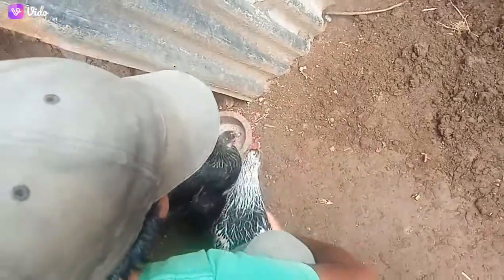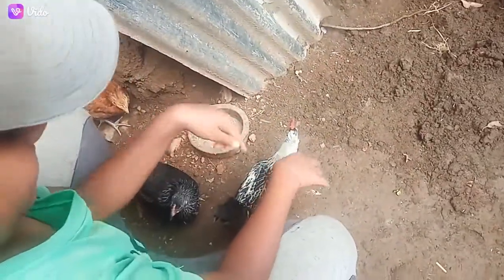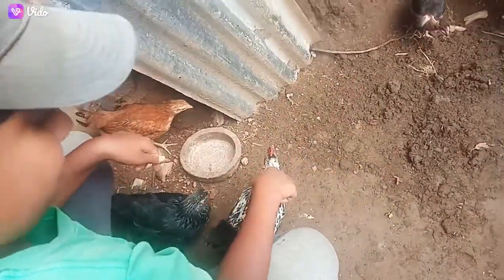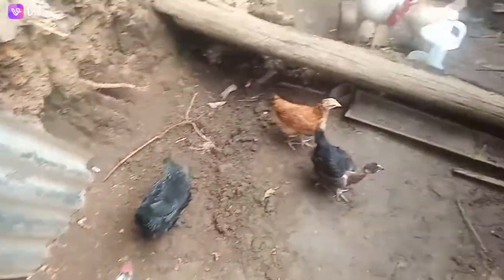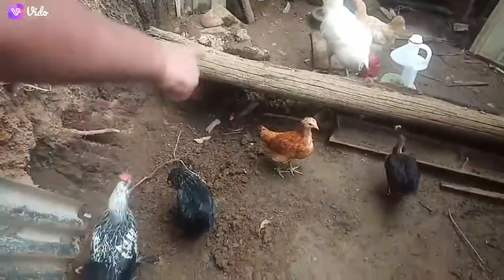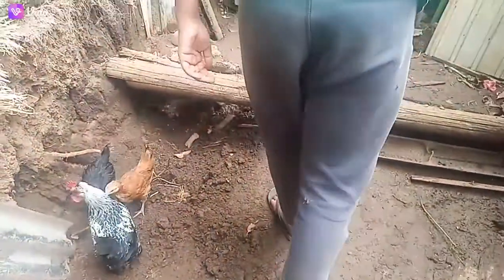And see, so nice of it. If you all see my first video, they were much smaller. This is their adult size. Now they are 7 months old. Still, they did not start laying eggs, but he is growing. Right? And these are my naked village hens.